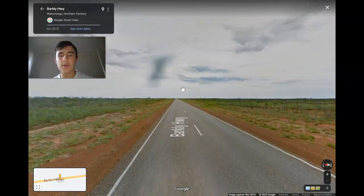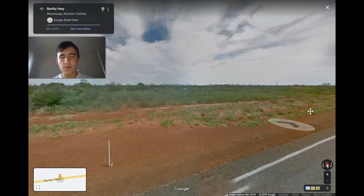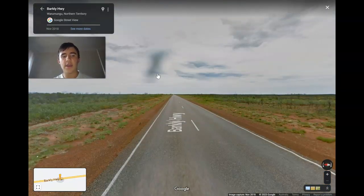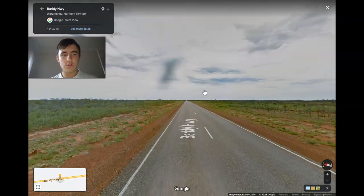Next one I have for you is a bit more specific. This one's less known, but still pretty good. If you're on an east to west road and it's super flat and really dry with red soil, and there's very short vegetation, and you have this leaf on the camera, you're going to be on the 66 in Northern Territory. I'll just show you where it is right now.